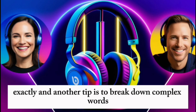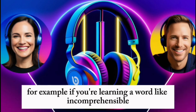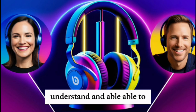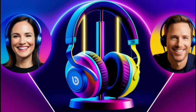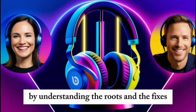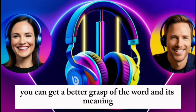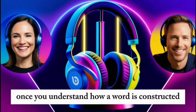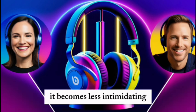Exactly. And another tip is to break down complex words. For example, if you're learning a word like incomprehensible, break it into parts: in, not, comprehend, understand, and able to. By understanding the roots and affixes, you can get a better grasp of the word and its meaning. That's such a good tip. It's like learning to decipher a code. Once you understand how a word is constructed, it becomes less intimidating.